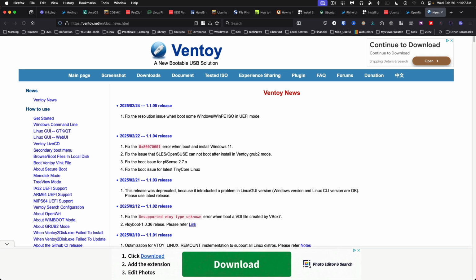Ventoy has been updated to version 1.1.0.5. This release specifically addresses a boot issue with some Windows PE-based ISO images when booted in UEFI mode. As you can see from the news page here, there have been several releases in the past few days, and hopefully this will stabilize and slow down just a little bit. But patching these issues is not a bad thing either.